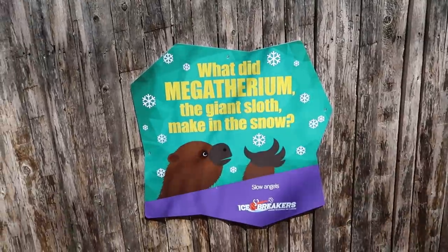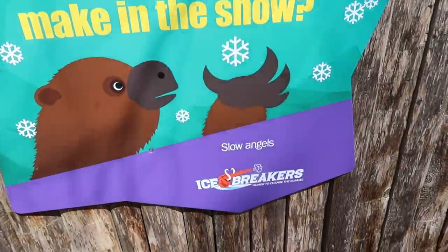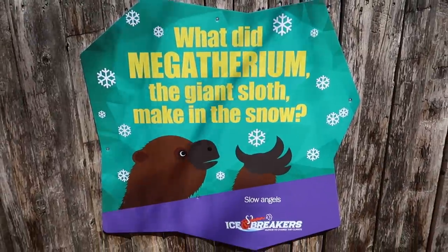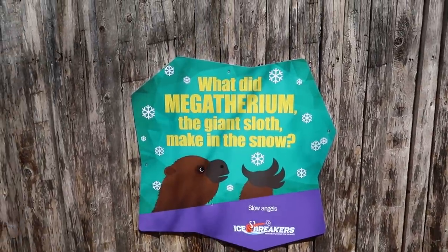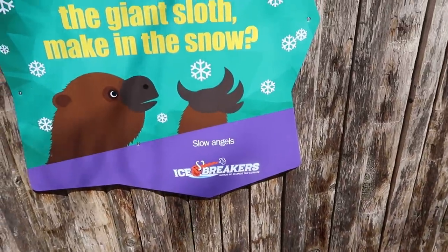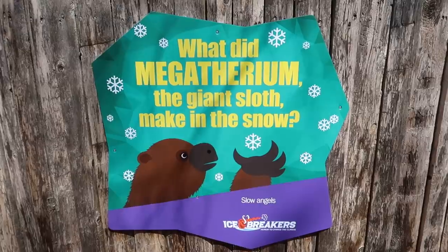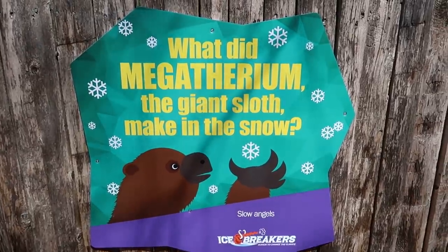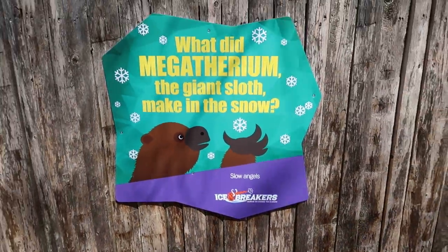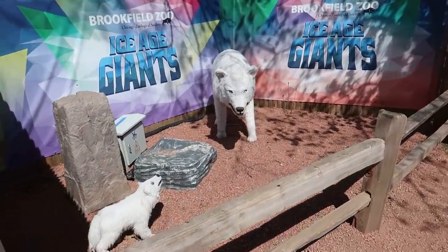Oh, here's some Ice Age humor. What did Megatherium, the giant sloth, make in the snow? Slow angels, because he's a sloth and he moves slowly. So therefore he makes slow angels. Normally you would call them snow angels because they're in the snow. They look like angels, but because he's a sloth and he moves slowly, you replace snow with slow and you have slow angels.